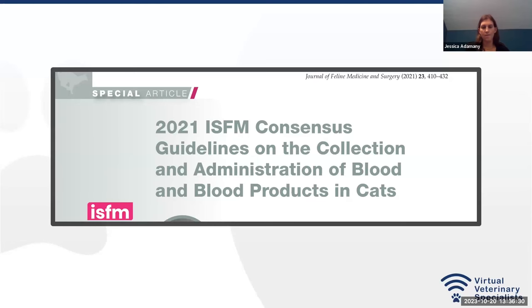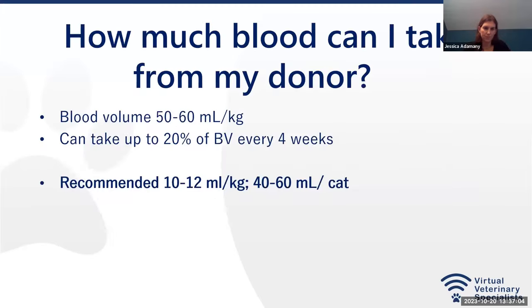So the ISFM have made very large guidelines on a lot of the things I'm going through now: blood grouping, cross-matching, blood collection, best practices for donors. And also on there, they give lots of different sedation protocols that you can use. So this is a great review paper to go through a lot of the information that I'm going through, and have printed out, maybe the sedation protocols, the techniques. So it is very helpful, and I would recommend that you have access to it.